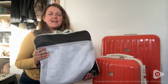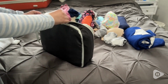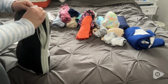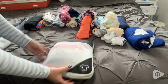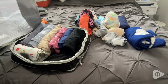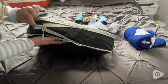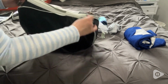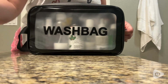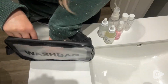With WTI, and once you travel with compression packing cubes, you are never going to travel any other way. I recently tried these compression cubes by WVLIROD, and I was so impressed with how much I was able to fit in them. One thing that's great about these is that the zipper opens all the way around. I've used other compression cubes that don't open all the way, so it really made it so much easier for packing and unpacking. One thing that I was pleasantly surprised about in this pack is the wash bag.